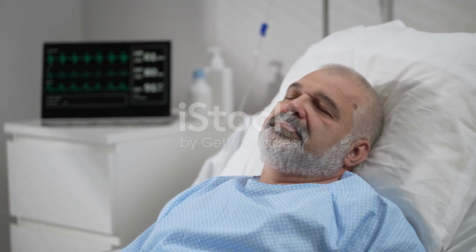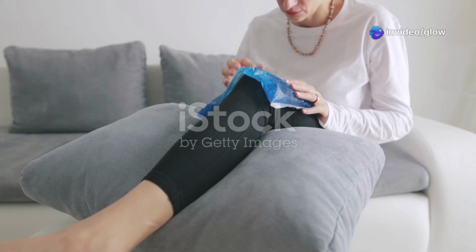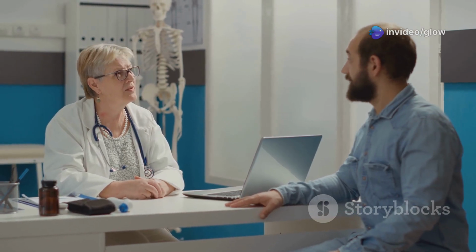The surgery is done, but what happens next? The recovery and healing phase after a bone graft is just as crucial as the procedure itself. Let's talk about what you can typically expect.